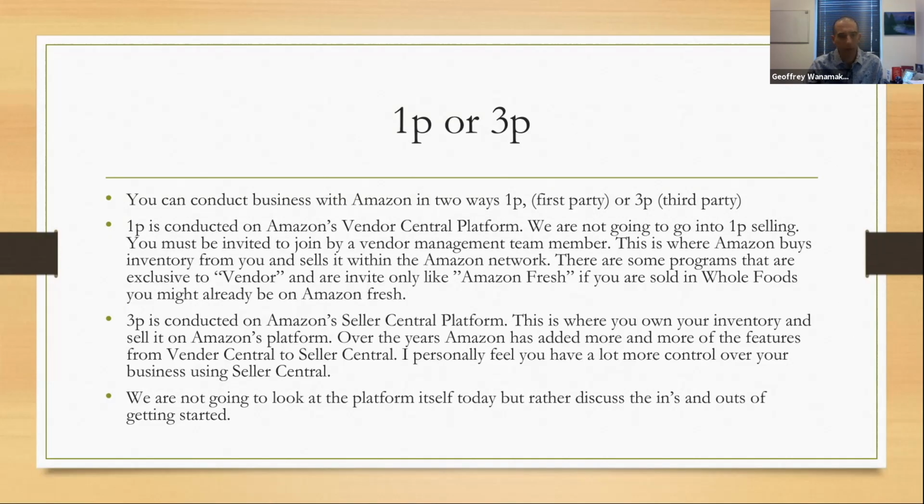And most of us are going to be engaging on the 3P side, which I'm actually more for nowadays. And I'll give a quick story at the end of this slide as to why I'm a bigger fan of conducting Amazon on the third party or the Seller Central platform. So Seller Central is essentially where you own the inventory, and you are simply selling it on Amazon's platform. Over the years, Amazon used to restrict features and had more features available on Vendor Central, but as they moved more smaller sellers, and when I say smaller sellers, we're talking 10 million and under, to the Seller Central platform, they opened up a lot more tools which are extremely useful. There are some really great analytic tools available. The advertising tools are exceptional. So again, I'm a big fan of 3P, and I feel that it gives you a lot more control over your business.